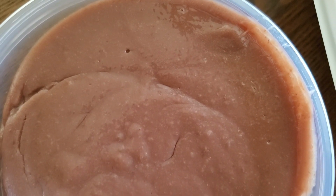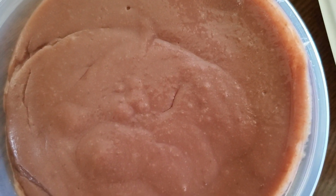Okay, let's try this Hapa Poi. I'm really excited about this. Just give it a mix so that I can get both sides of the potato and the regular poi.